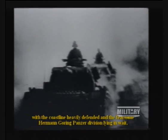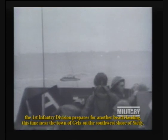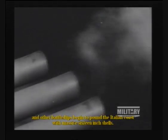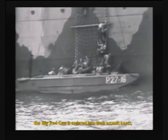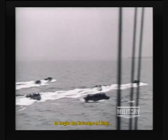In the early morning hours of July 10, 1943, with the coastline heavily defended and the fearsome Hermann Goering Panzer Division lying in wait, the 1st Infantry Division prepares for another beach landing, this time near the town of Gela on the southwest shore of Sicily. The silence is broken when General Patton's command ship, the Monrovia, and other battleships begin to pound the Italian coast with massive 16-inch shells. As fires from the naval bombardment break out along the besieged coastline, the Big Red One is ordered into their assault boats to begin the invasion of Italy.